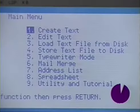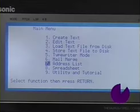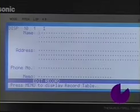I want to show you a couple of other features that make the Panasonic laptop a real time saver. Now, you'll see that one of the choices on the main menu is address list. The address list feature will let you store up to 999 names, each one with an address, phone number, and a memo. Simply get into the address list menu, select Create Record, and you're ready to enter your information.